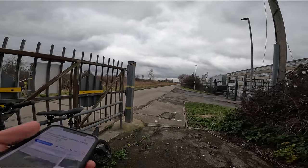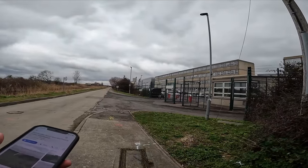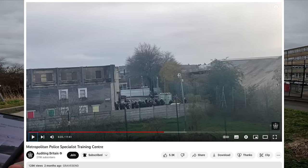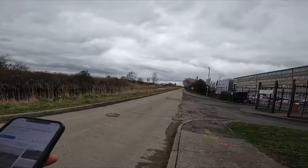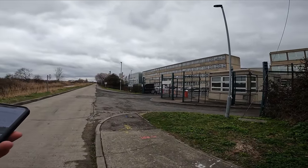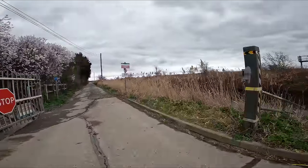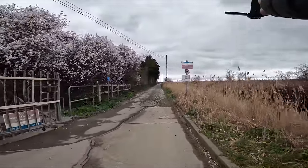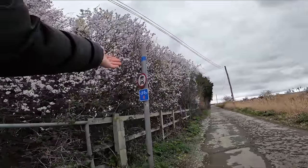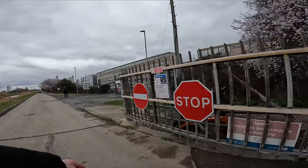So, let's go and have a look at this place then, because I believe this is where they do the training. And AB did visit this place a few months ago, and he did see some training going on, but obviously he does not have a drone, does he? So, what will we find today? Let's find out. So yeah, to the right, there is a cycle path going down there. You've got access for authorised vehicles only, Environment Agency, but you've clearly got a cycle route, so we could easily take a look down there if you wish.